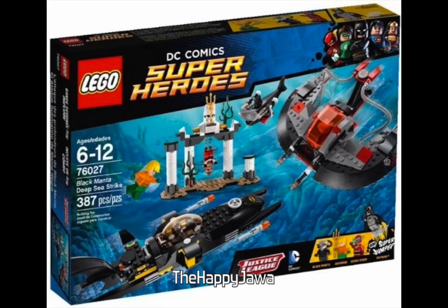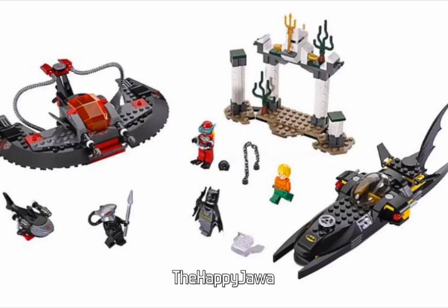And Batman's submarine looks rubbish. I just really don't like the design of that. I've seen much better fan-made submarine designs. Yeah, I really don't like it. It looks like we have exactly the same Aquaman that we got last time, which is pretty disappointing. It is his own set after all, so you'd think they would give him a new print of some kind. Maybe give him a face with a beard or something.